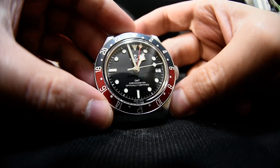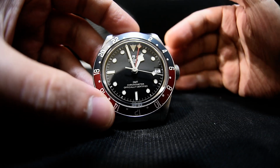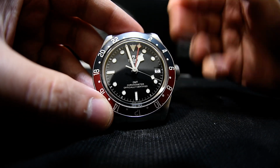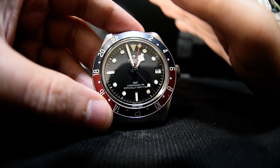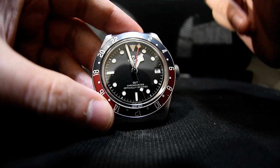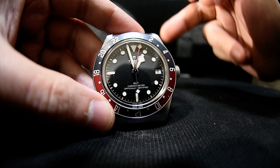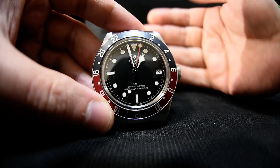And then let's talk about the movement, guys. The movement is a Tudor in-house movement, and this is actually very interesting. Tudor never made any GMT watches in the past, so this is the first time they make a watch with a GMT complication, which is why I think it's very interesting.